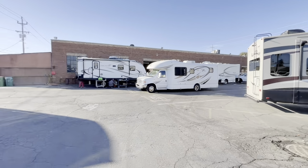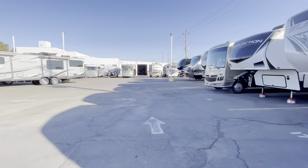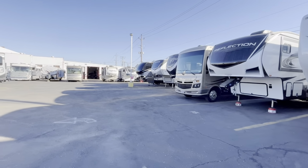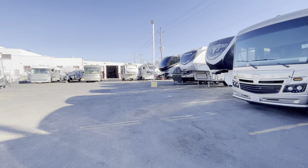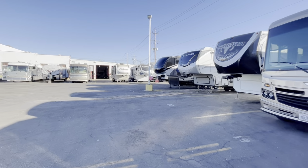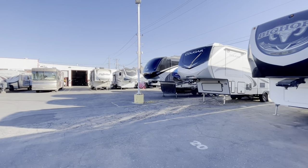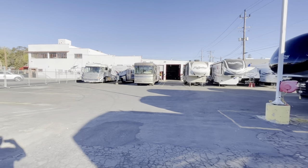Help, help, I'm surrounded by RVs. Lot's pretty full today. It's Thursday, and just doing a quick update video. We usually get about 3 to 5 units in and out each day. So 3 to 5 come in, usually 3 to 5 go out.